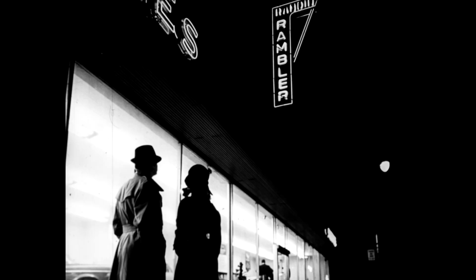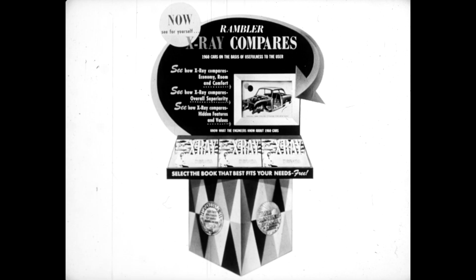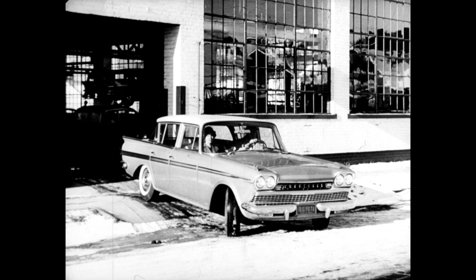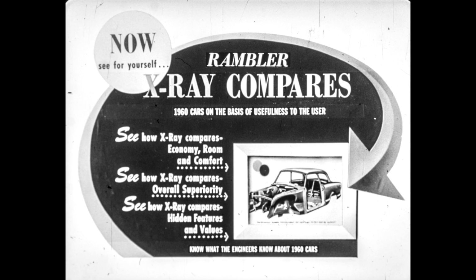But most important, when people like this come in, confused, tired, and hungry for answers, you'll be ready for them. You'll know what they're looking for. Usefulness to them. You'll have the answers, the pictures, the documented proof. And with all this selling help, you'll be ready to send them away like this. Or like this. Or like this. That's the real purpose of your new 1960 Rambler X-ray program, to turn mystified shoppers into happy Rambler buyers. Use it, and you'll be glad you did.